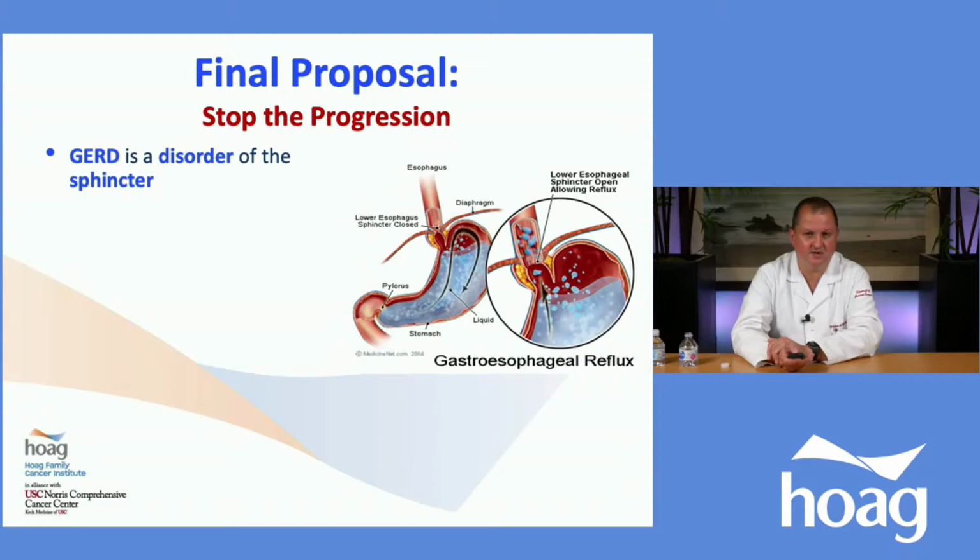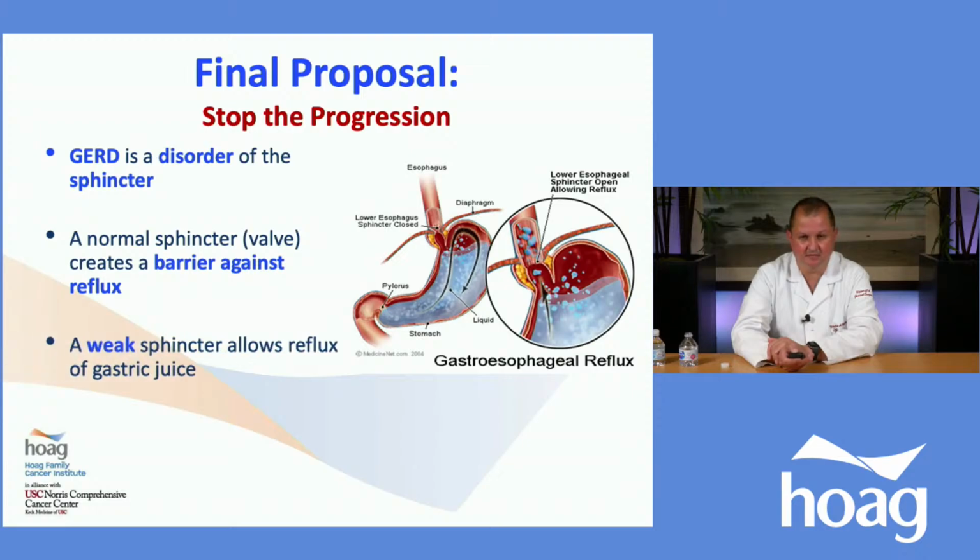It's not a disorder of too much acid. A normal sphincter creates a barrier against reflux. A weak valve allows that reflux. So we need to do something to fix the valve. The problem is the valve.